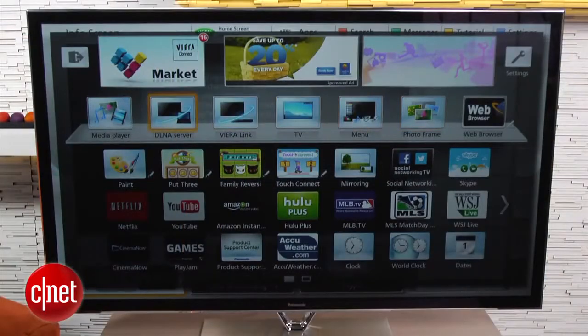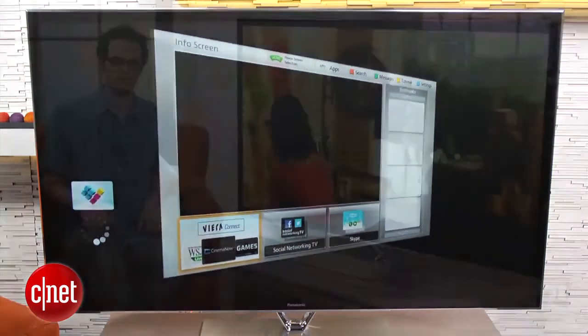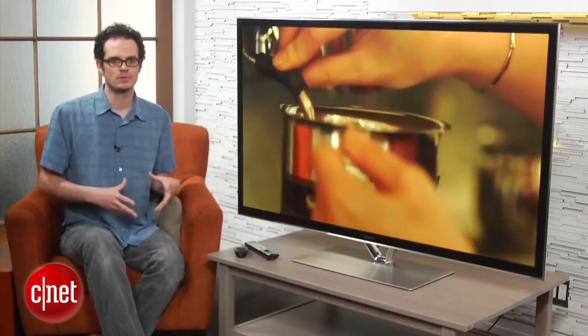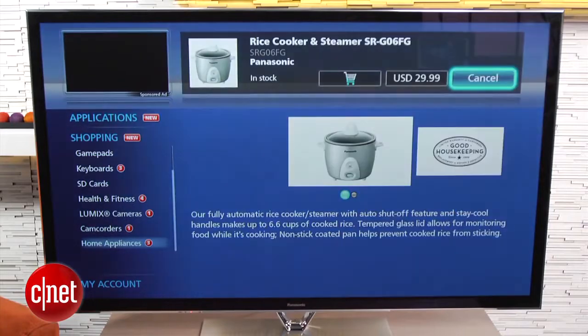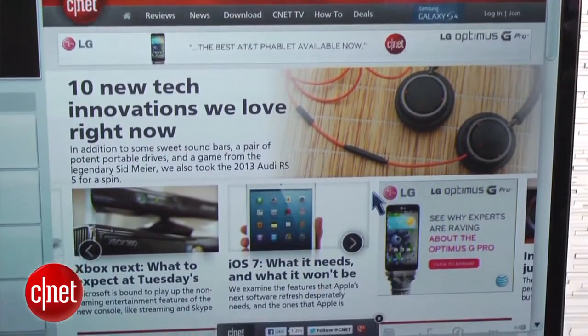Panasonic's Smart TV Suite has some of the best content out there, although it doesn't have HBO Go. That's a Samsung exclusive this year. It does have Netflix, Amazon Instant, Vudu, and pretty much every other app you'd want, however, including a healthy selection of audio apps. The App Store is pretty nice. There's even some physical merchandise you can buy with this thing. And as we mentioned, there's a web browser, but if you want heavy use, you're going to want to plug in a USB keyboard. Of course, this TV does work with standard third-party keyboards, so that's a nice touch if you're heavy into the web browser.